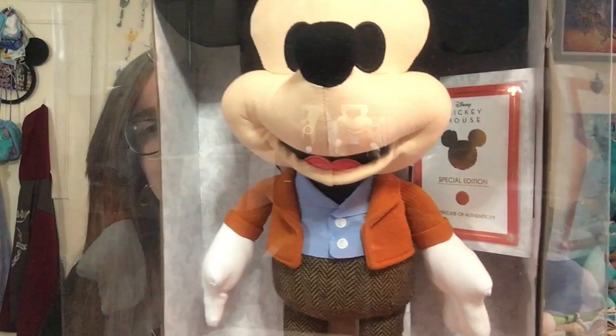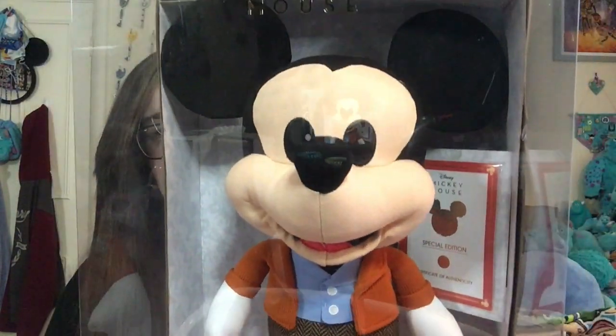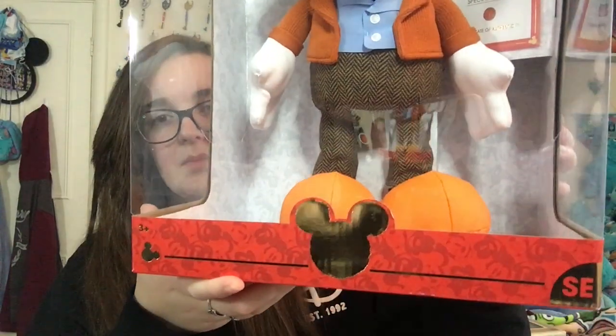So I'm not sure whether I'm keeping him in the box yet, but as you can see, he has a certificate of authenticity and he's dressed like Walt. It's a very, very big box, and instead of a number, because they did 12 for all of the months, this one says SE for special edition. These were sold by Amazon.